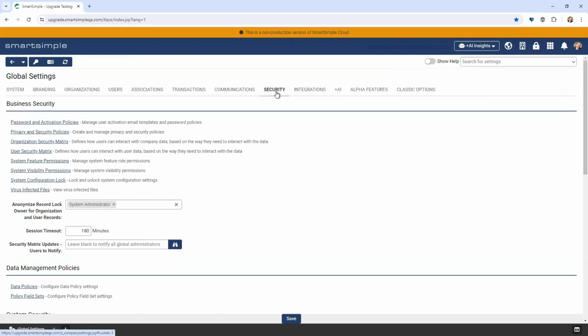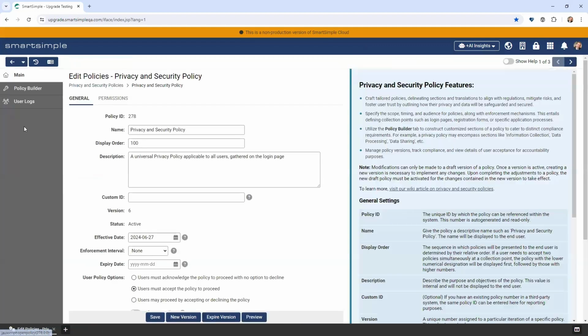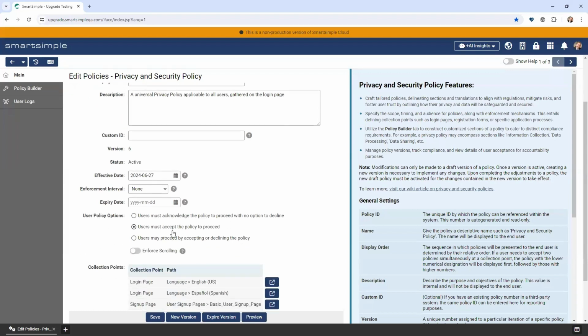So I've gone into global settings, security, privacy and security policies, and this is where I would set up my policies that I want to show people and I want them to accept. And then I want to keep a copy that they've accepted that policy, those terms and conditions to use the system. So if I go into privacy and security policies here, think of this as the overall policy itself. So I have things like, when does the policy become effective? When does it expire? We have some options here for whether the person gets to accept or decline, or whether they just have to acknowledge that policy, or whether they can continue using the system even if they have neither accepted nor declined.